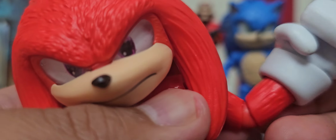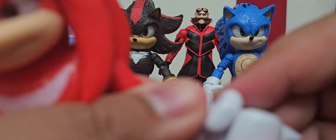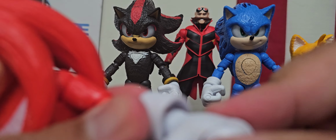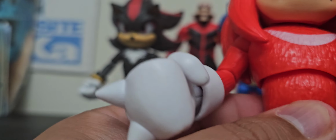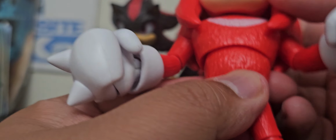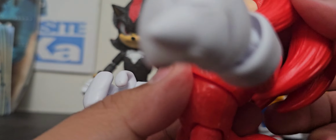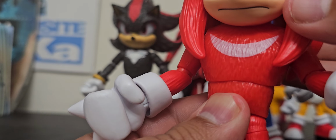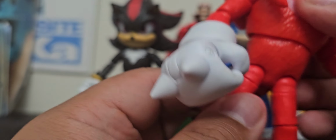He still has a little bit of a swivel at his elbow right here, and his wrist can turn a little bit, but because of the design you can't really rotate it that much. He also has the diaphragm joint, but unfortunately he cannot do a proper ab crunch. He can lean back this far, but he can't go full forward like this. It's a little improvement, but it still needs some work.